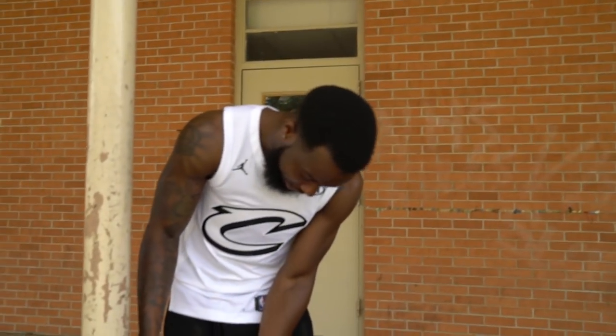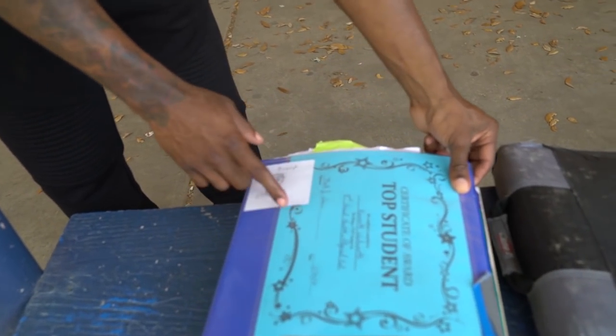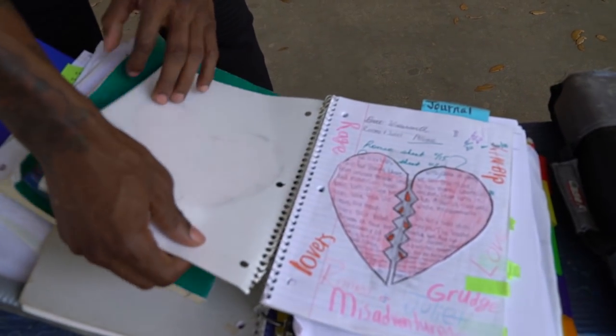The binder, guys. His name is Brett Walsworth, and he's actually a smart student. Oh, top student. He left his books out. What the hell? Oh, he's got a crush on somebody.